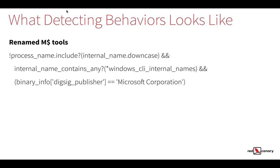Let me explain a little bit here. For those who aren't familiar, this is an actual built-in Red Canary internal detection syntax. Basically, what we're looking for here is any signed Microsoft binary that we class as a Windows CLI tool. So think PowerShell, CMD, Robocopy, a lot of those tools we were just looking at, being renamed and executed. So again, from your EDR visibility, hey, we know this is the Windows command prompt. It's signed by Windows.